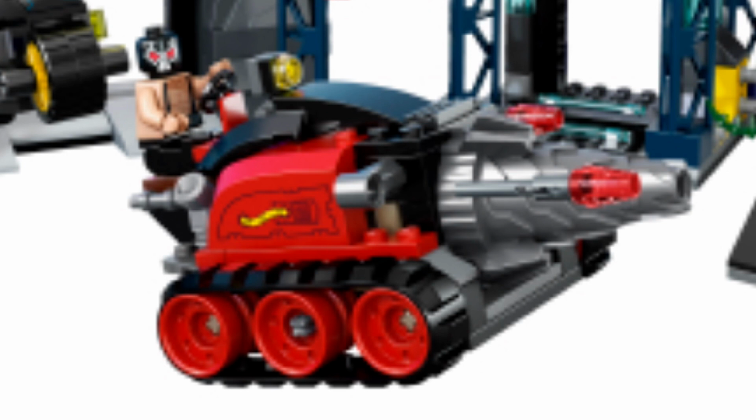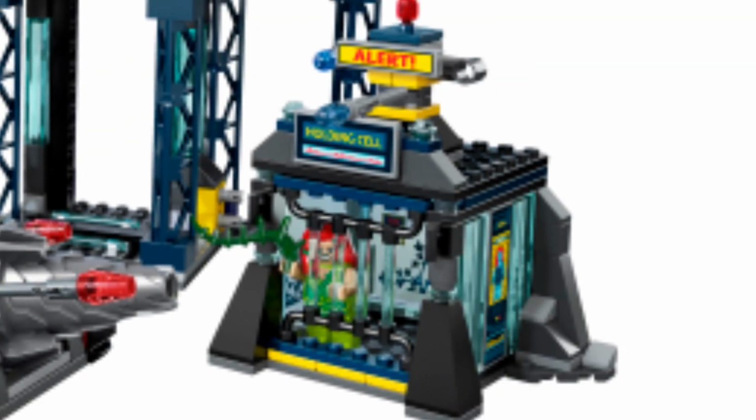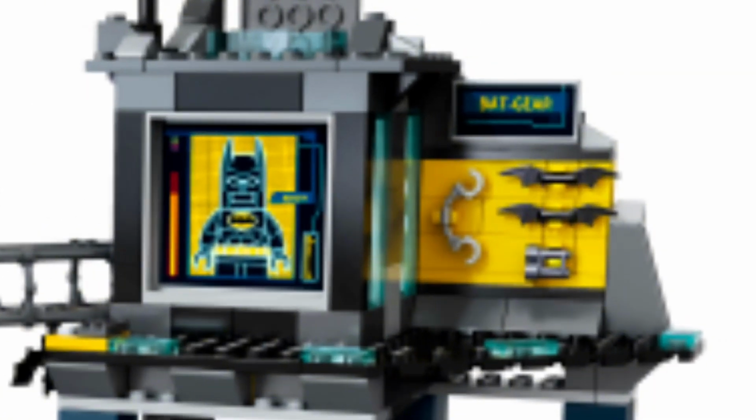It's pretty cool looking. Then we got Poison Ivy's jail cell, and it looks a tad bit messy, I'll admit that, but other than that, it's a decent little build, and I really like it. And I love this little Batman sticker piece. He's got some tools over here, and I'm pretty sure that's a transformation chamber. Correct me if I'm incorrect on that, but it's cool.